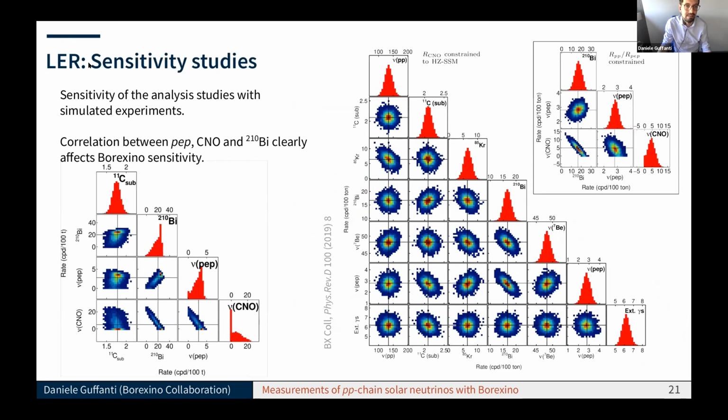But what we can say is that in our analysis, we studied sensitivity with the help of many simulated experiments. And in particular, I can already say in advance that the correlation between the PP, CNO, and bismuth clearly limits the sensitivity of Borexino for the measurement of the PP and CNO. You see here that this correlation is very clear and affects our sensitivity. So for this specific analysis, we decided to constrain the rate of CNO neutrinos to be able to measure better the rate of PP. So we constrained the CNO with the rate expected from the high and low metallicity. Here we see an example of these correlation plots for the CNO expected from the high metallicity. And you see that now the expectation on the PP is much better than in this case.